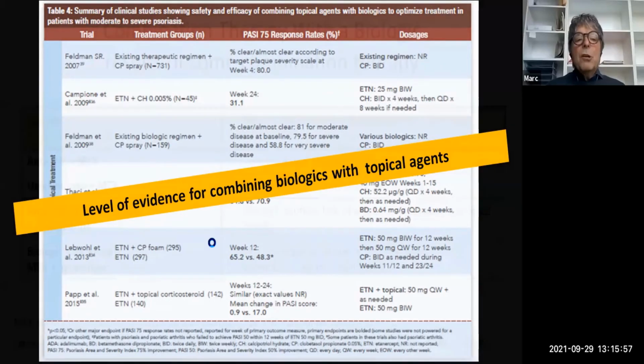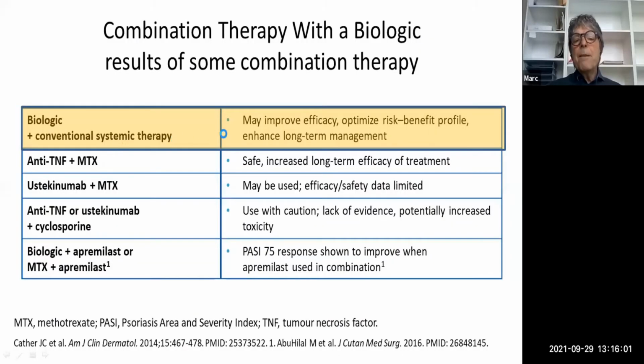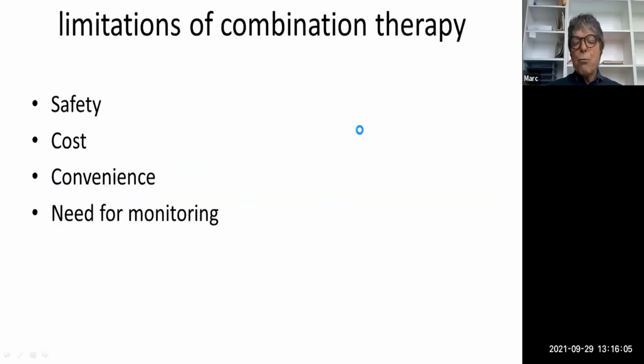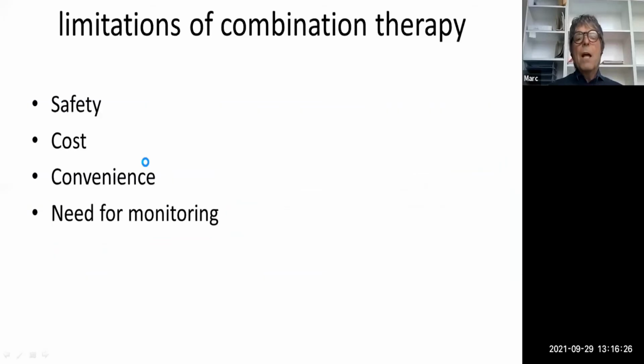So in summary, what we can say is that if you combine a biologic with conventional systemic therapy, you might improve efficacy, you can optimize the risk-benefit profile, and you can also enhance long-term management and probably adherence to treatment and long-term retention rates, I think, which is very, very welcome. If you look at TNF and methotrexate, certainly it's safe. It might also help, as I said earlier, with comorbidities, normally cardiac comorbidities and so on.